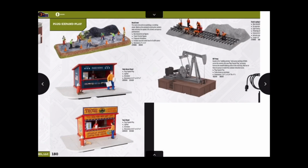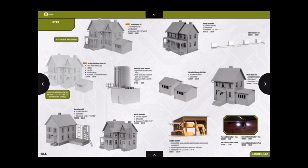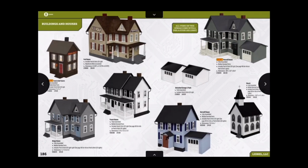Here we have some more buildings, some more accessories. I'm just going to skip over these. Alright, next up we have the kits, which are also very nice. So instead of buying an expensive Lionel building, you could just buy one of these inexpensive kits, which are also really nice that you could put together.